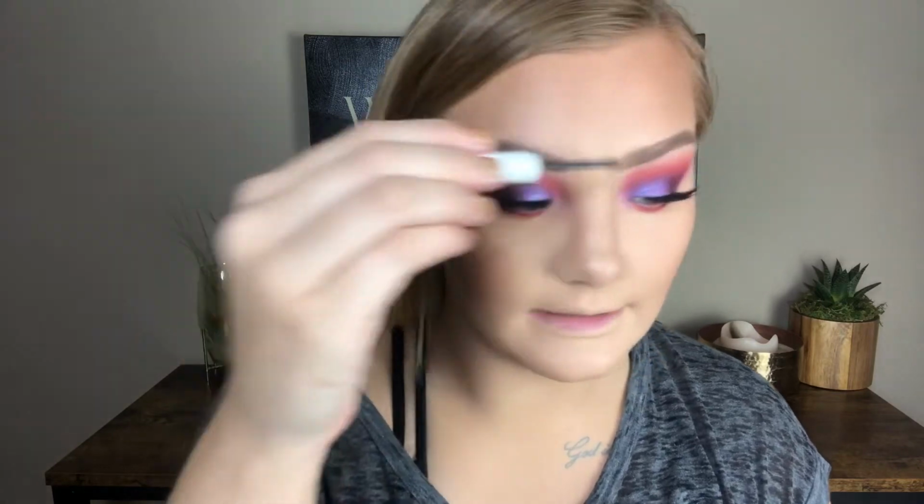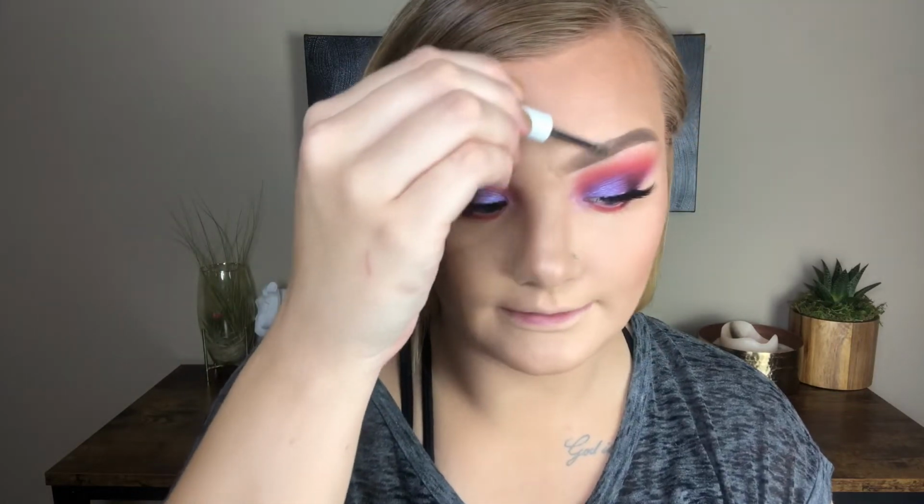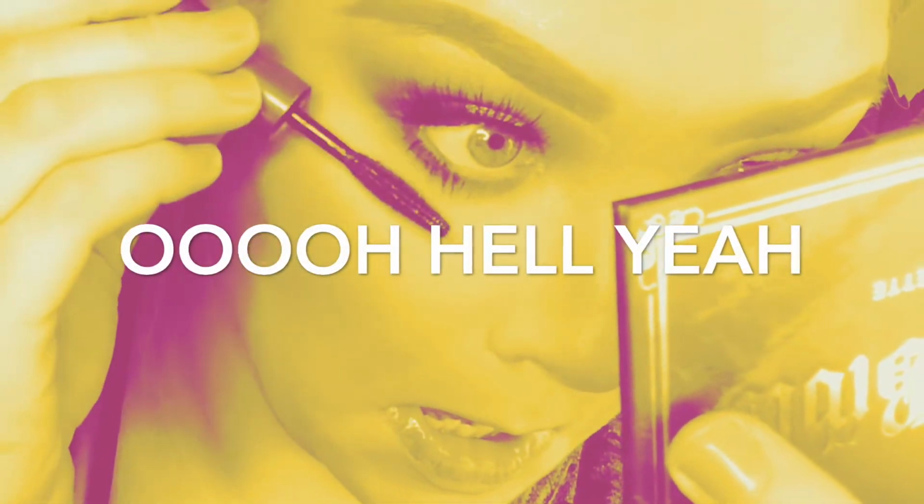Okay, I'm gonna run some brow gel through my brow hairs. This is the ColourPop Brow Boss Gel. I'm gonna do some mascara. Okay, and then for lips, I'm gonna use my ColourPop Lippy Stick in the shade Dream Date. And then I'm gonna spray my face with my ColourPop All-Star Setting Spray.